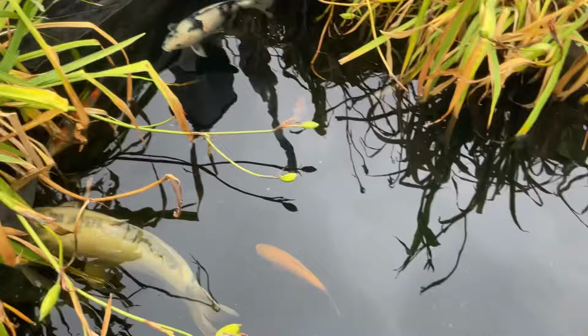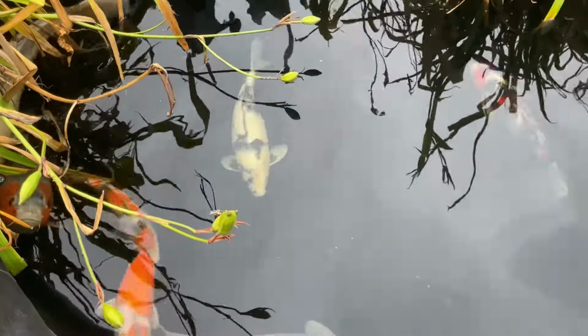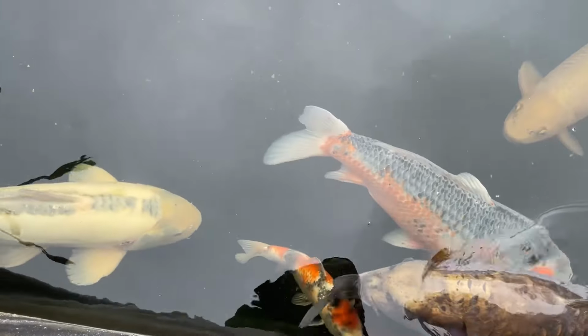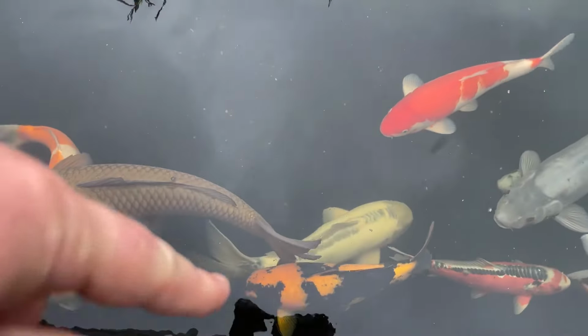Same with the Showa. We're worried about his black. I think it is the sun doing it. It might darken back up, we're not sure. We're going to try and get hold of some food that's rich in and good for the sumi in them. So we're going to give that a try. The Shusuis, they haven't lost any of their colouring.